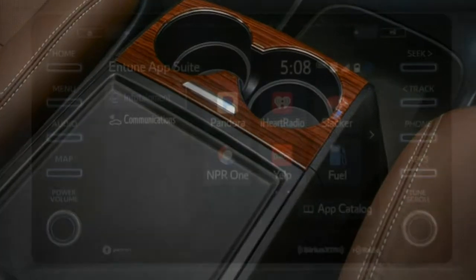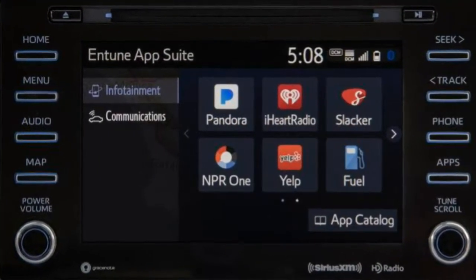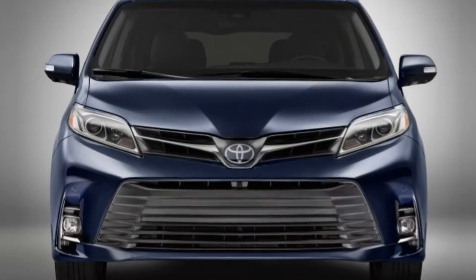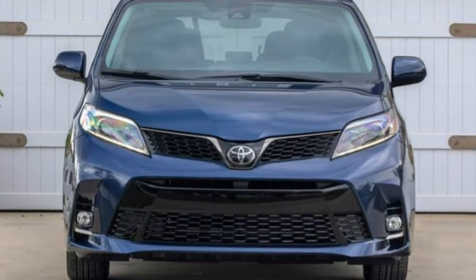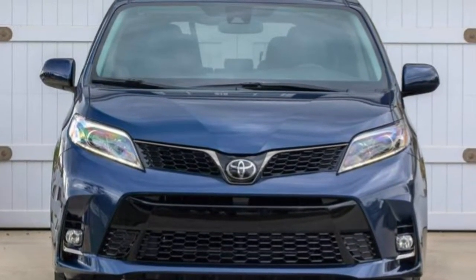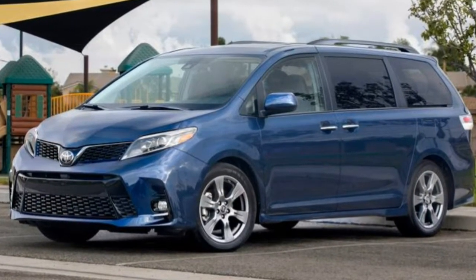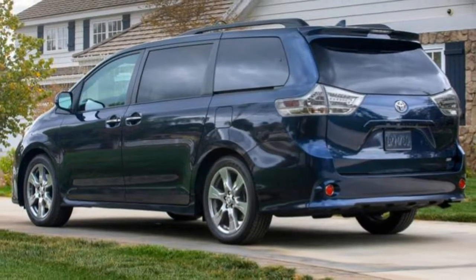For SE trims, the SE Preferred package adds a sunroof, blind spot monitoring, rear cross-traffic alert, keyless ignition and entry, the driver easy speak system, and also the in-dash navigation system. For XLE trims, the XLE navigation package adds rear parking sensors, driver easy speak and also the in-dash navigation system.